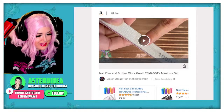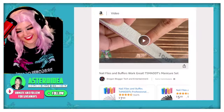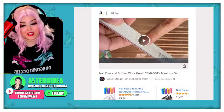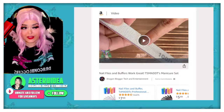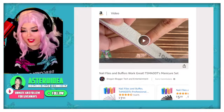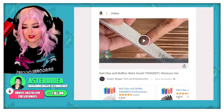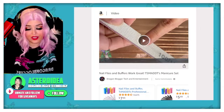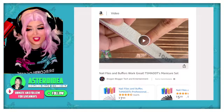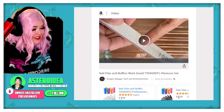Someone says those files could also be used with 3D printer items. That's true. I didn't even think about that, but you're 100% right. Especially these ones. I mean, acrylic is very similar to resin. These nail files do have that 100 grit and 180 grit, so it would be perfect for that too. I didn't even think about that. See? Robert, I love the way you think. I see that all the time because I really do.